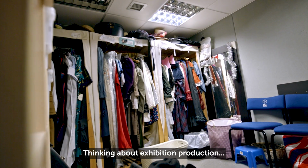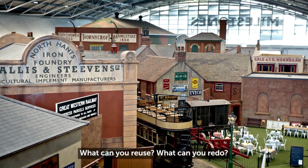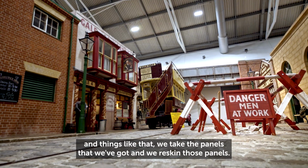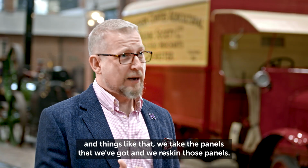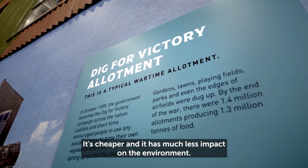Thinking about exhibition production, really look at the equipment you've already got. What can you reuse? What can you redo? We tend now, rather than producing new graphic panels on Foamex and things like that, we take the panels that we've got and we reskin those panels. It's cheaper and it has much less impact on the environment.